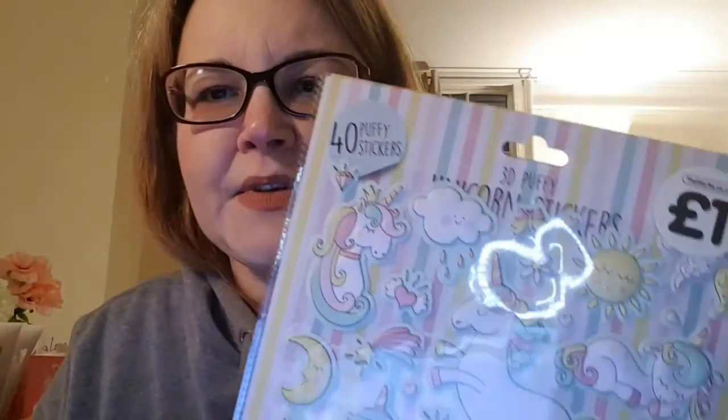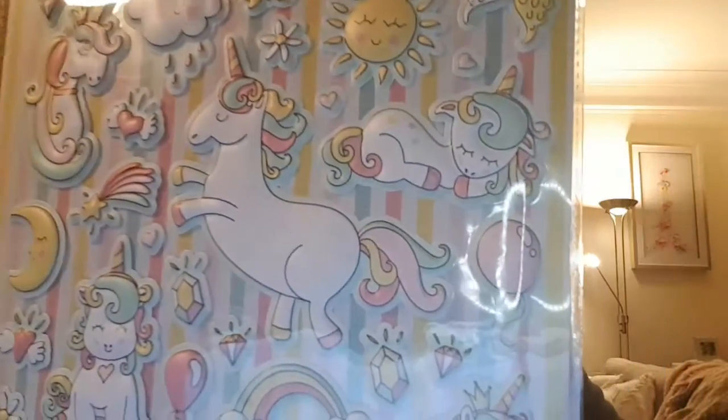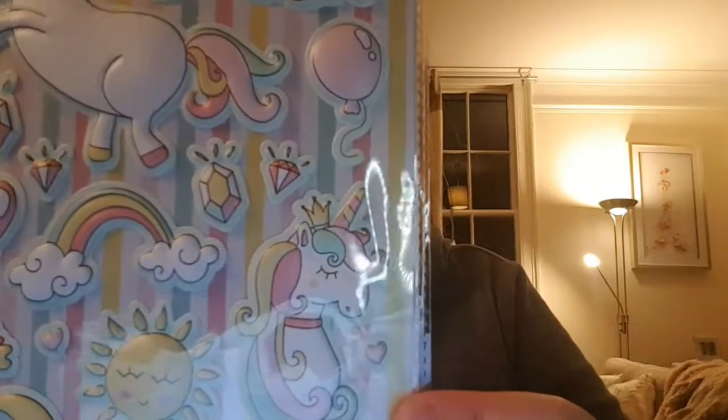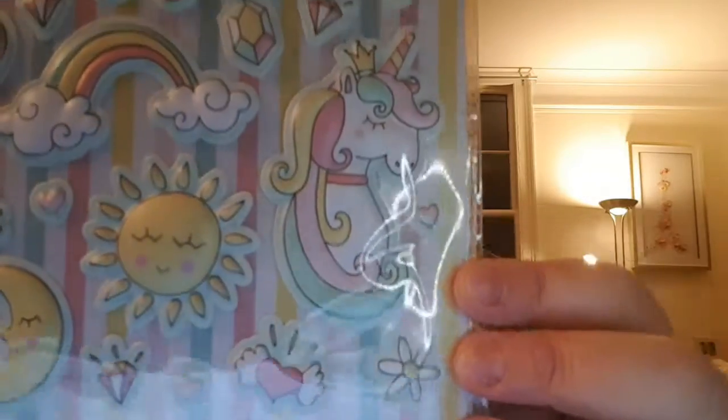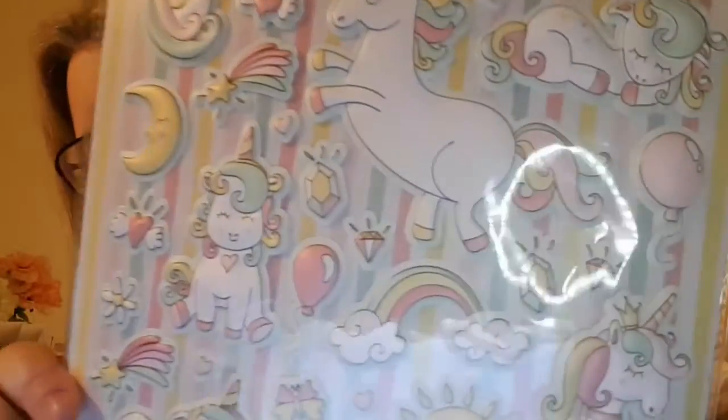So I got some stickers for my planner. I got two. One's going to be part of a giveaway, which is going to be later on. So it's unicorn stickers from The Works in the UK. So you can see, really pretty. I'm really looking forward to using these. I think I'm going to make a planner spread with this very, very soon.